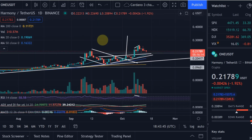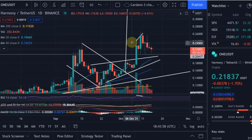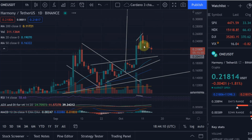And if you think about getting into Harmony 1, potentially, you could think about it now. Again, no financial advice, but if you have a breakout of such an important pattern and then you have a retracement, that is a potential trade entry. But you need to see green candles, you need to see a turnaround here. But you can see them, I think, on the shorter term time frames.